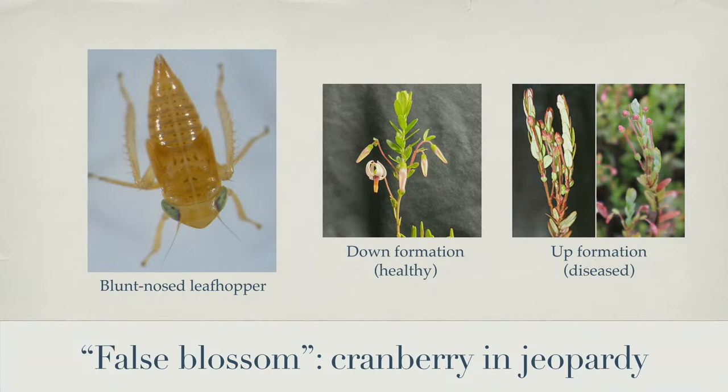False blossom is caused by a bacterium carried by an insect called the leafhopper, in particular the blunt-nosed leafhopper. It prevents the cranberry flower from assuming its down formation. A healthy cranberry inflorescence will have a crane formation, and when it's diseased, it won't be able to assume that formation, and therefore the fruit can't develop properly.